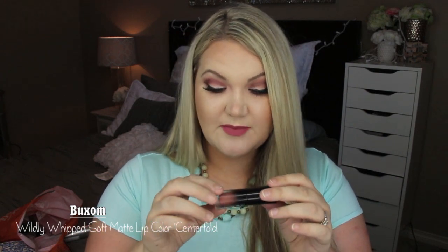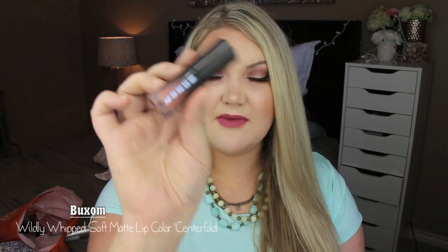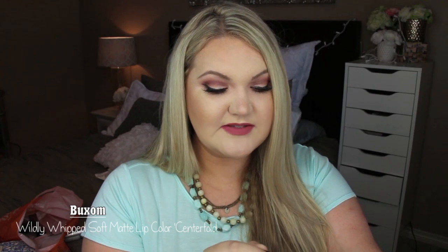Okay, then like I said, there was a free gift with purchase, and this is the Wildly Whipped Soft Matte Lip Color in the color Centerfold from Buxom. I haven't tried this formula at all, and I actually only wore this on my lips once right before I went to wash off my makeup right after I got it. So I haven't officially worn this on my lips, but it's a very whipped moussey formula. It feels very whipped moussey.